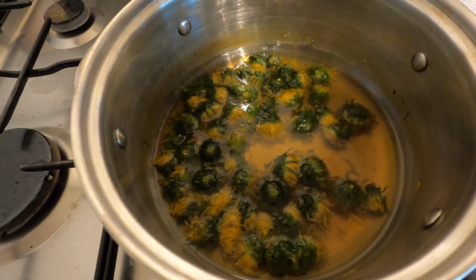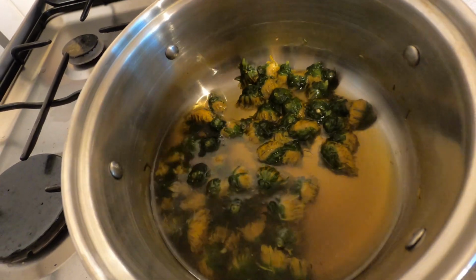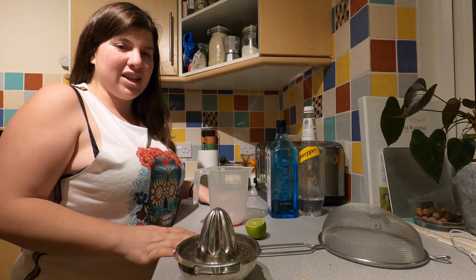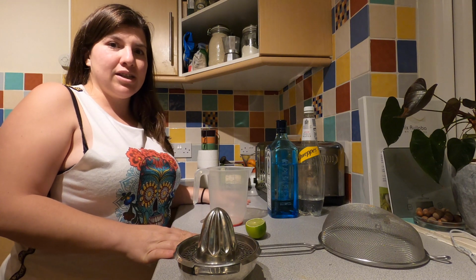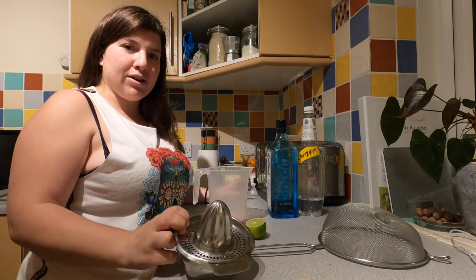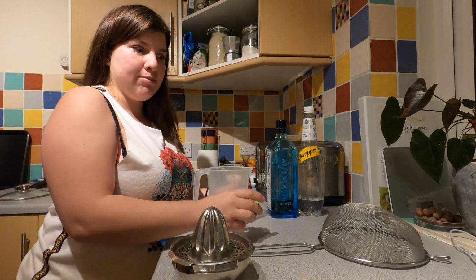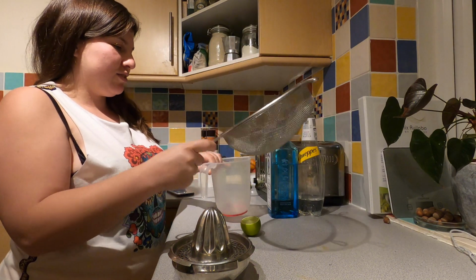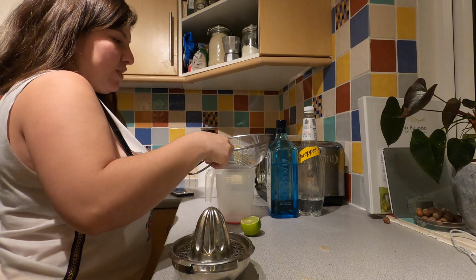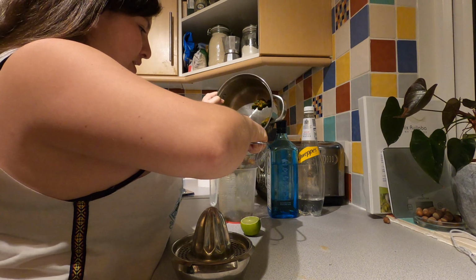You can see how lots of the color has gone into the water now. Okay, so now it has cooled down. It hasn't stayed overnight, but it's been 3 hours since I took it away from the heat. For the next step, I'm going to need my juicer and a lime, my sieve, and I'm going to use this just to get rid of all the dandelion flowers. So I'm going to put the liquid in there.